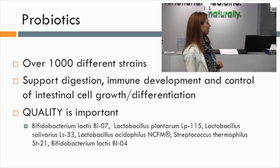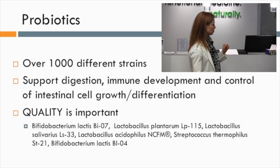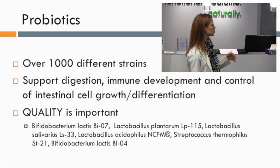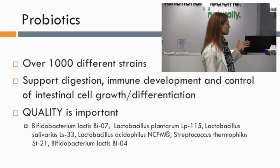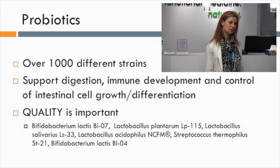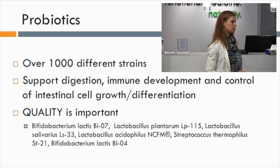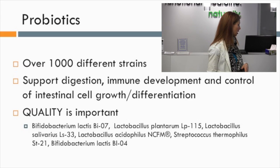So basically probiotics, most people know that they work to build the immune system up, but they support digestion as well. This helps us to absorb our nutrients. This also helps with control of intestinal cell growth and differentiation. That microbiome is what helps to keep the intestinal tract healthy, right?